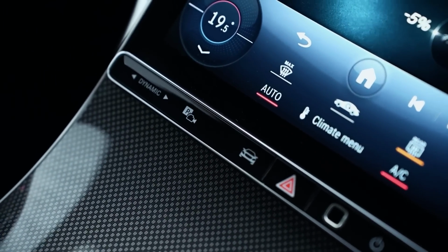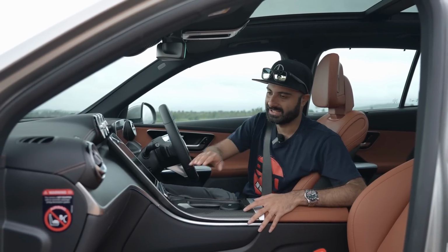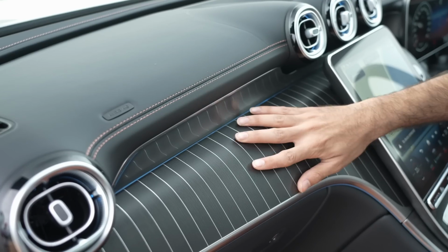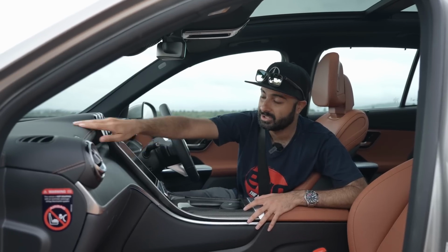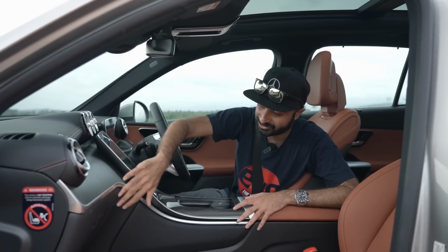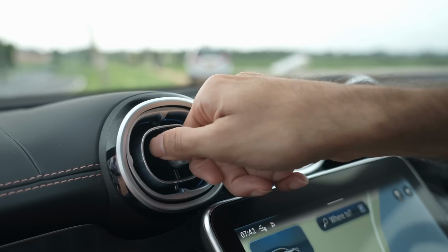Material selection in the GLC is really nice. So you've got this wood finish on the dash with these metal lines within them. You've got more metallic type finish, but it's actually plastic. Above that, you've got soft touch leather, and even down here where it is usually just hard plastics, this is all soft touch and really nice feeling. The air vents, just look at how they are built.